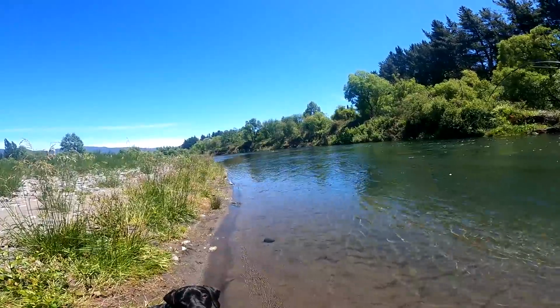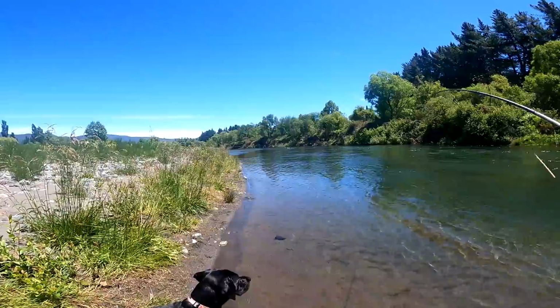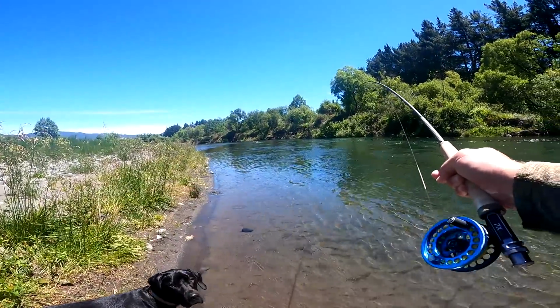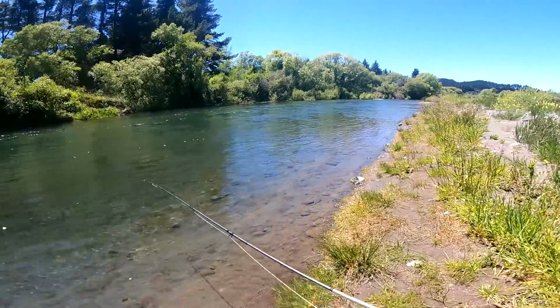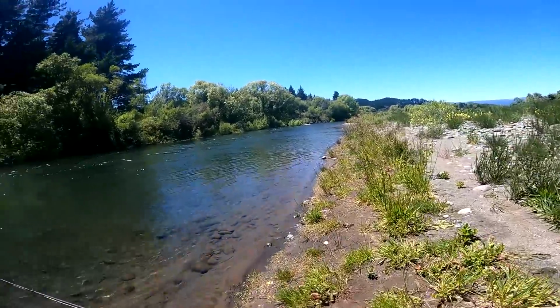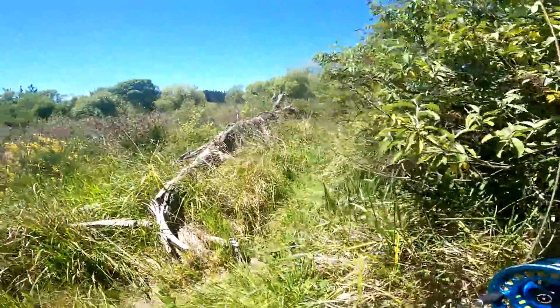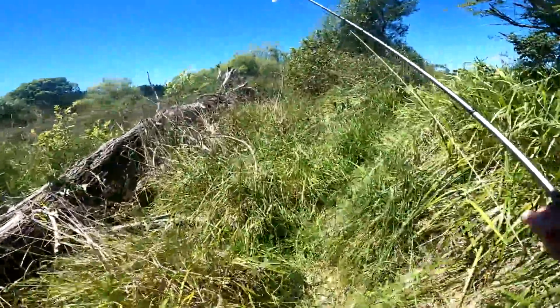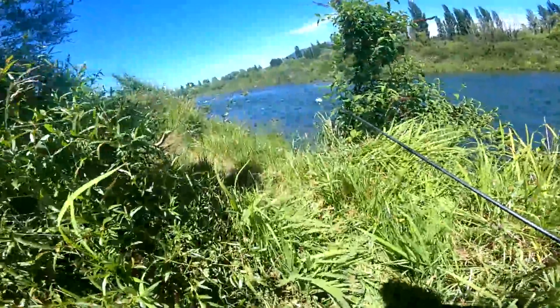What do you want? Do you want a fish? Crikey, that was a good run. Oh, I popped them off because I wound my... Oh well, I was starting to feel like not even be bothered landing that guy anyway. This stretch here can hold quite a few browns in the summer and definitely quite a few rainbows during the last winter. It was really good.